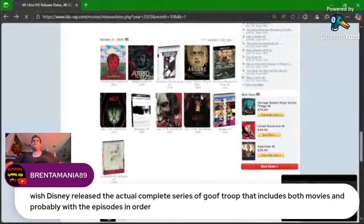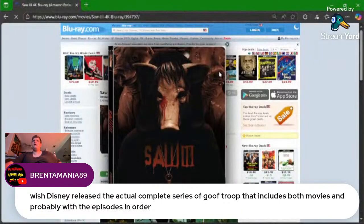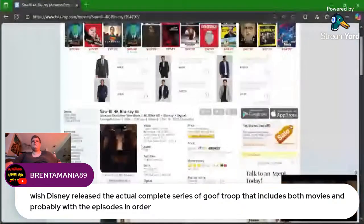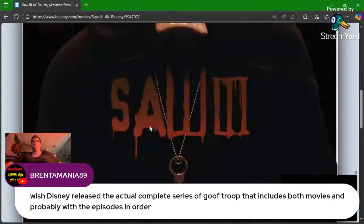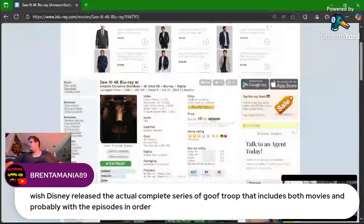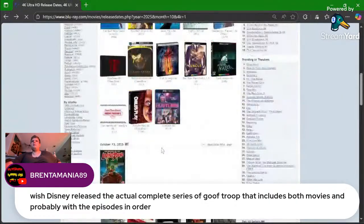And then we have Saw 3. Saw 3 is coming out as well. I'm excited for these. I am. That's because they do have new slip boxes right here. So the slip has, like, if you remove this, it has Amanda under the pig mask, which is pretty cool. And yeah, so that's coming out on October 21st. I'm going to probably pick those up as well.